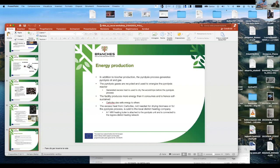So this is a good example, I think, from Finland. And thank you, VTT, for providing this, and the company Carbofex. And with that, I hope it can also give an option for other countries, and we can use this or see this kind of technology elsewhere. Thank you.